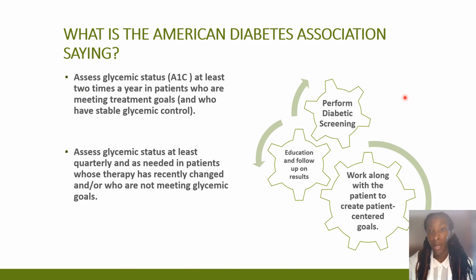Now, the American Diabetes Association is a group that provides research studies and recommendations regarding diabetic management. What is suggested is that the A1C level, which we discussed earlier, be monitored at least twice per year in patients who are meeting treatment goals or who have stable glycemic control. This means you go to your doctor, your A1C levels are good, the doctor says we're within range, everything's going well, and they probably say, see you in 6 months.